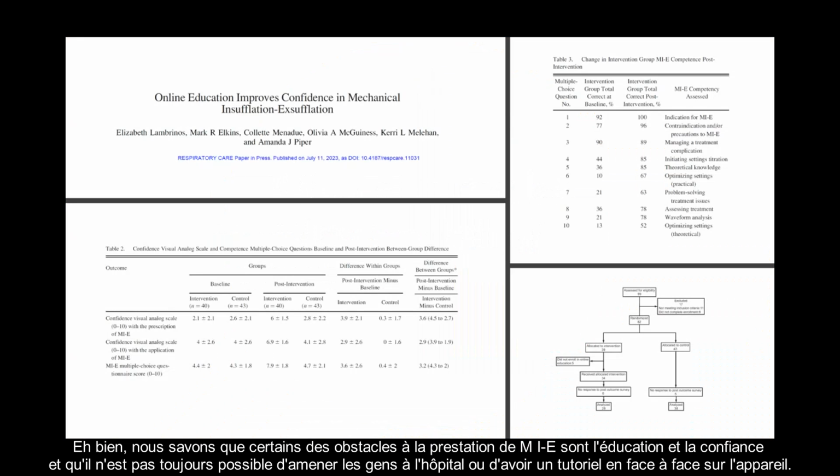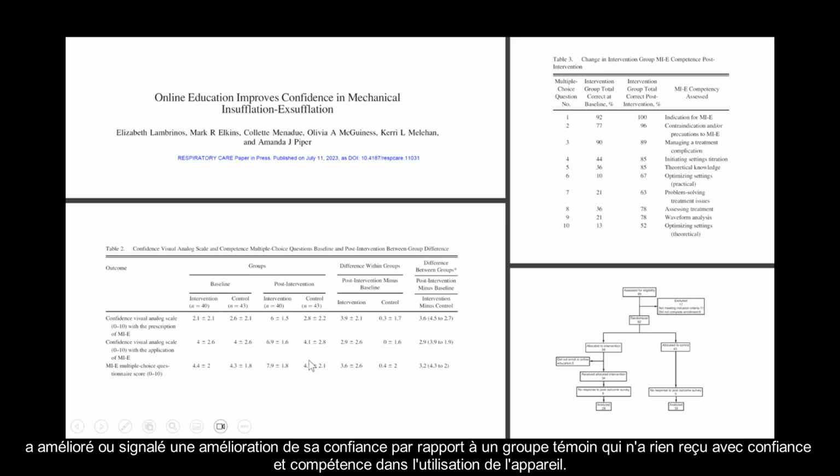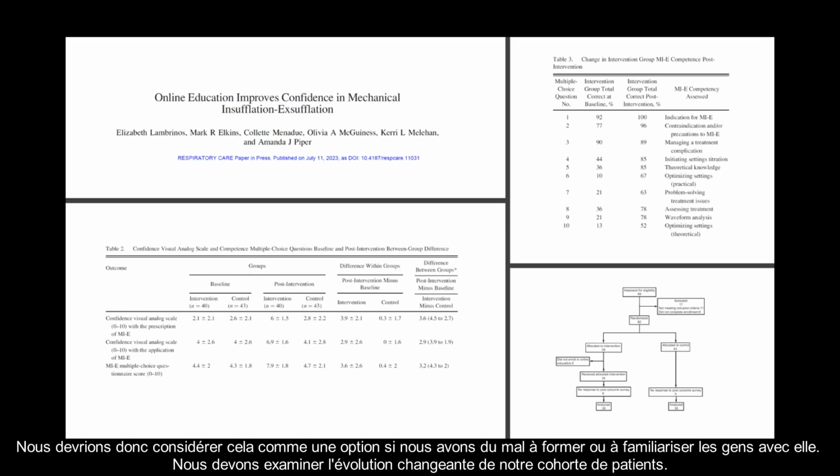What else can be done to help? Well, we know that some of the barriers to the provision of mechanical insufflation-exsufflation are education and confidence. And it's not always possible to bring people into the hospital or to have a face-to-face tutorial of the device. This group from Australia showed nicely that an intervention group, which received online modules and training with regards to mechanical insufflation-exsufflation, reported an improvement in their confidence compared to a control group that received nothing, with confidence and competence in using the device. So we should think about this as an option if we are finding it difficult to train or familiarise people with it.